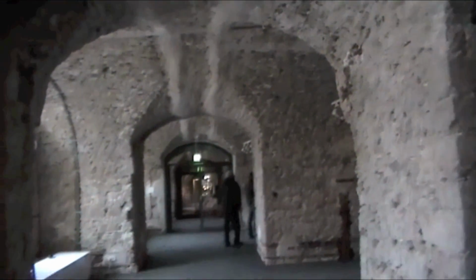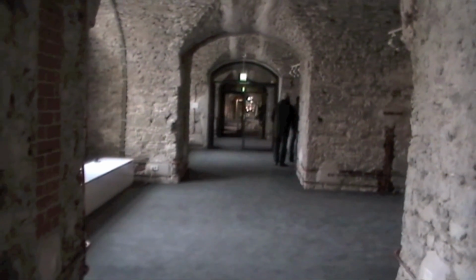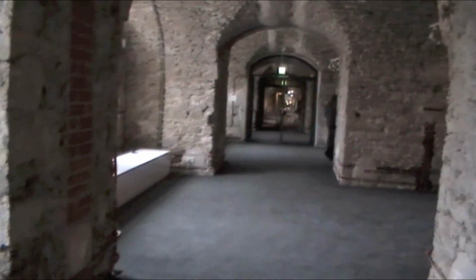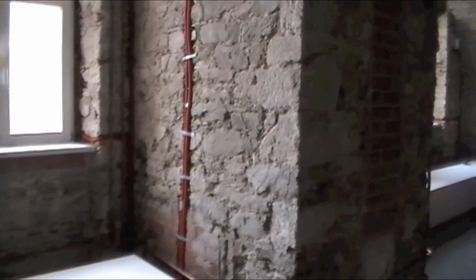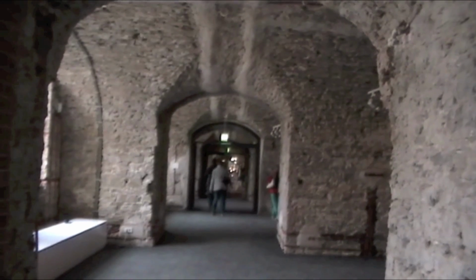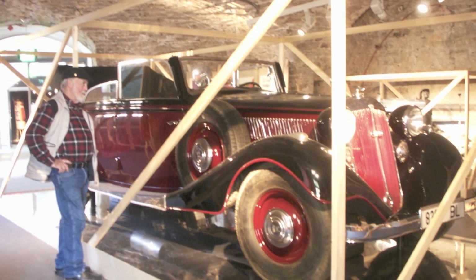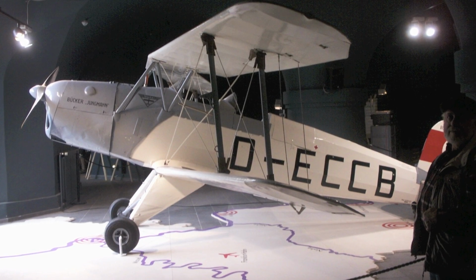Currently, we are inside one of the wings in the upper levels of the fortress. It's amazing to see all of the stonework, the arched ceilings, the naves that they've built, and each one now has been converted to displays. And if you look straight ahead, you will see through the modern doors section after section of just things to see, including interesting displays of early modes of transportation.